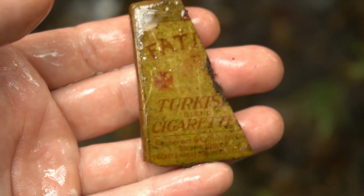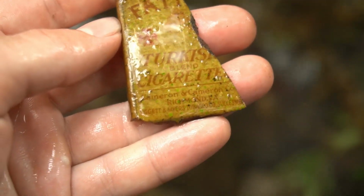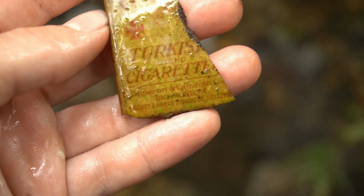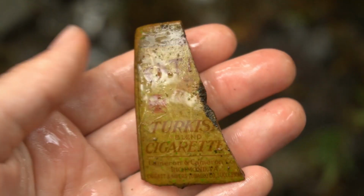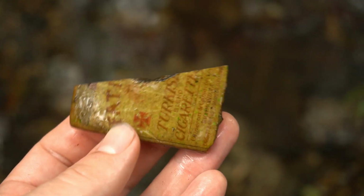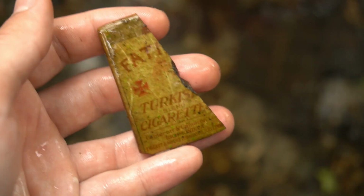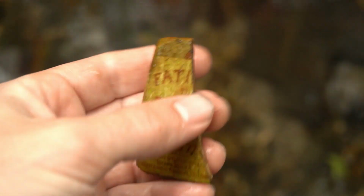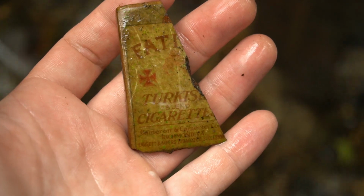Well, this right here is new for me. Look at that. It's porcelain. And it says something right there: Turkish blend cigarettes. Sorry, I'm trying to read it. Cameron and Cameron Company, Richmond, Virginia. That's really cool. What would that have been? Like a little case for your cigarettes or something? Oh, I'm so sad it's broken right there. I've never found anything like that before though. That is really cool. I'm definitely going to keep that. I'll be able to figure out what the rest of it would have said probably pretty easily by a quick Google search.